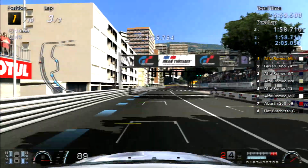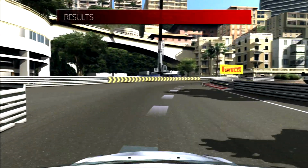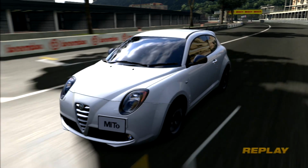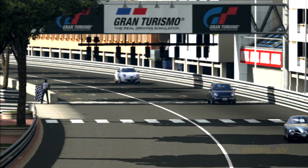Across the line. The Monaco nightmare is over. Right, let's see if an Alfa Romeo Mito decides to yeet itself into the air or not.